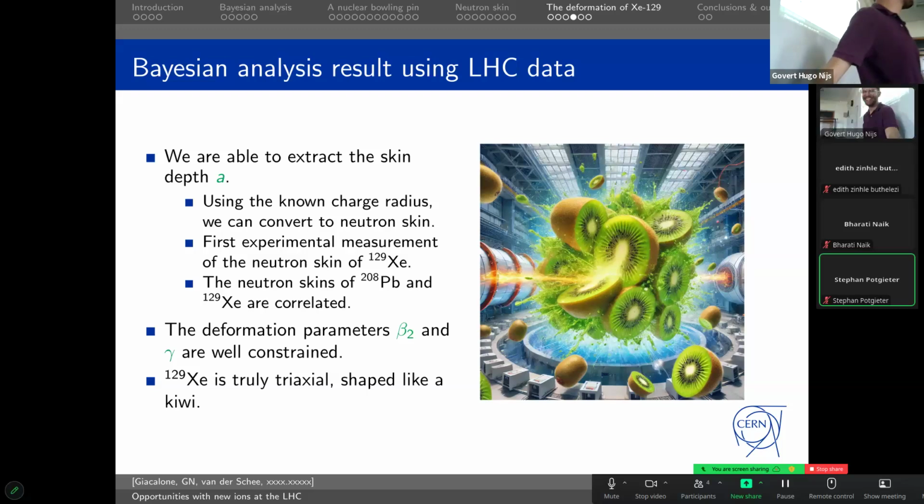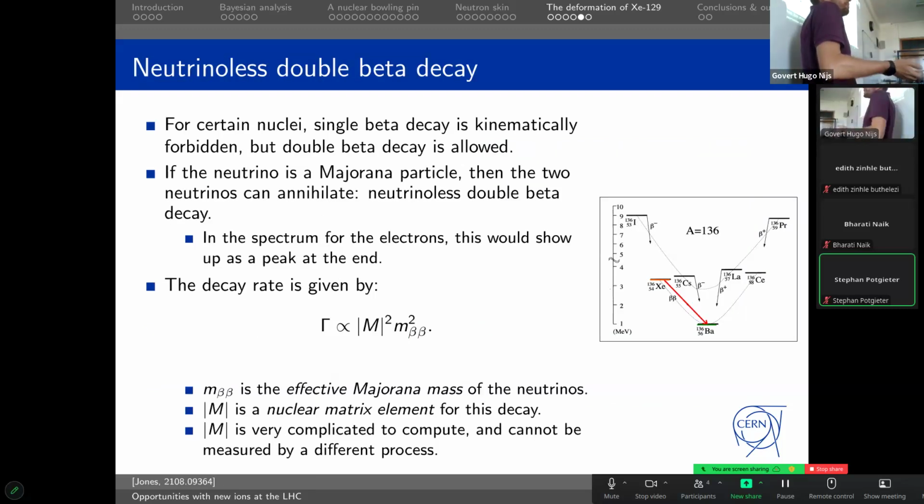Now, why is this important? Because you might think, well, you measure the shape of xenon, we don't care about that. It turns out that this is important in a process that I'm about to introduce. For certain nuclei, they have to undergo beta decay, but they cannot because the mass of this intermediate nucleus is too high. So it cannot undergo a single beta decay, but it can undergo double beta decay to a nucleus that is 2 spaces away. Now, this is, of course, very slow because it requires 2 W bosons.